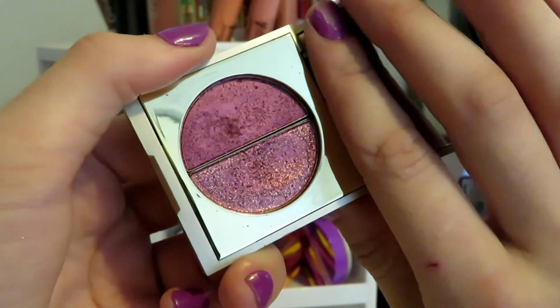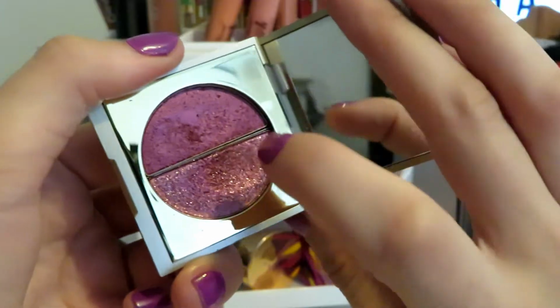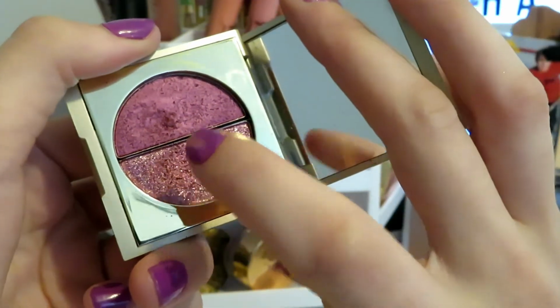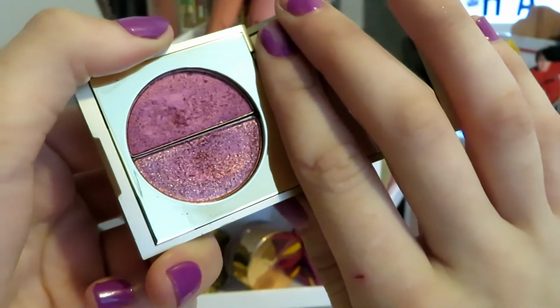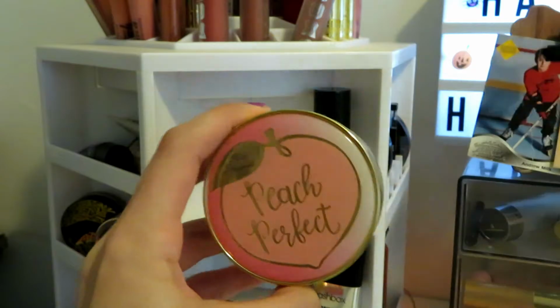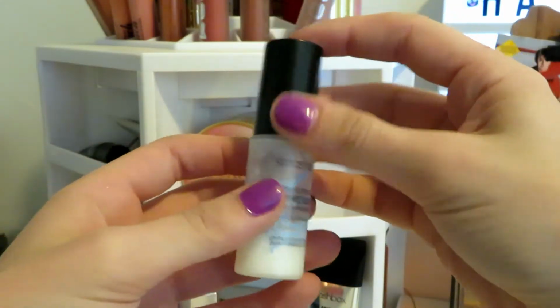These are really pretty. This is not as impressive. This one is gorgeous. However, there's so much fallout with these. Do your eyes first, and then your foundation. And the Peach Perfect Loose Setting Powder. Primerizer that I'm running low on, eventually will be done.